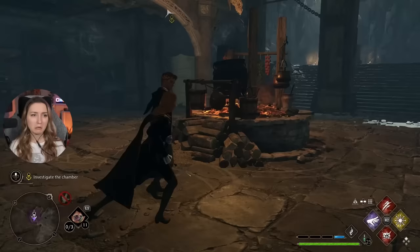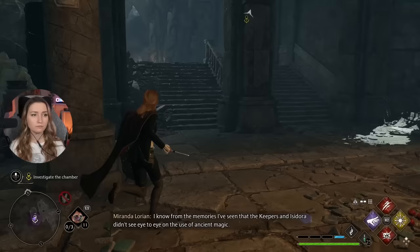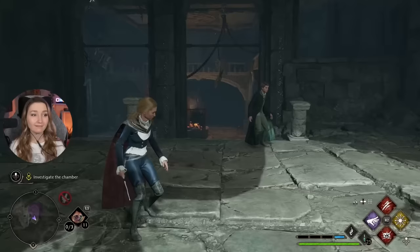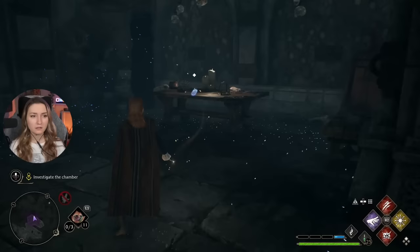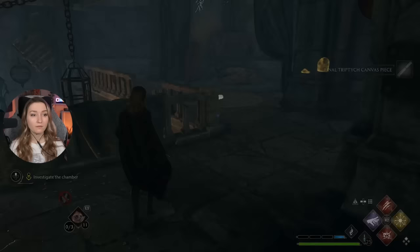I know from the memories I've seen that the Keepers and Isadora didn't see eye to eye on the use of ancient magic. I wish you could see one of her memories. Maybe that'll be the last pensive memory that we'll get to look at. Okay. What is this? The final canvas piece of the triptych. Okay. We've done it.